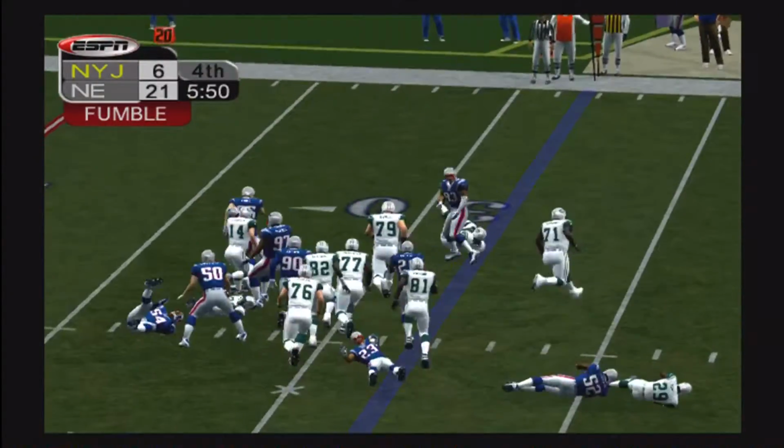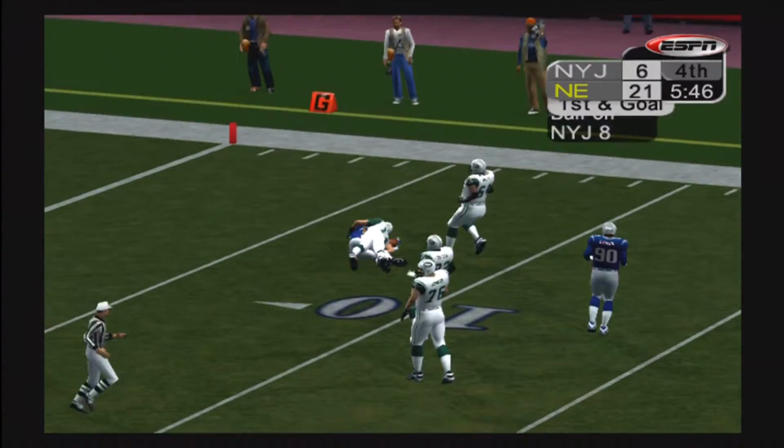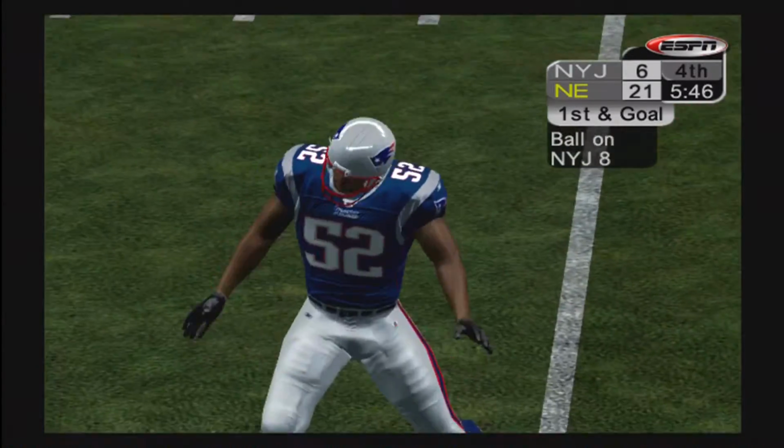Powell gets the call again, and the ball's loose. The Patriots have it. Dragged down at the 8. It'll be first and goal.